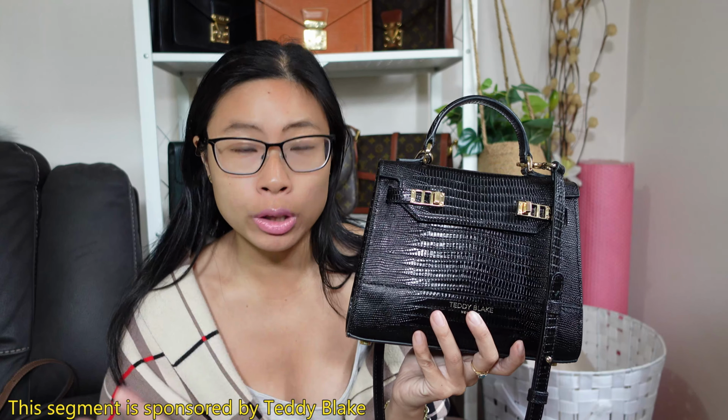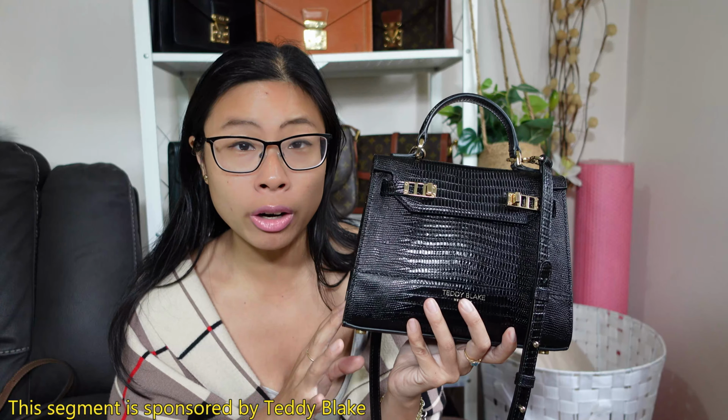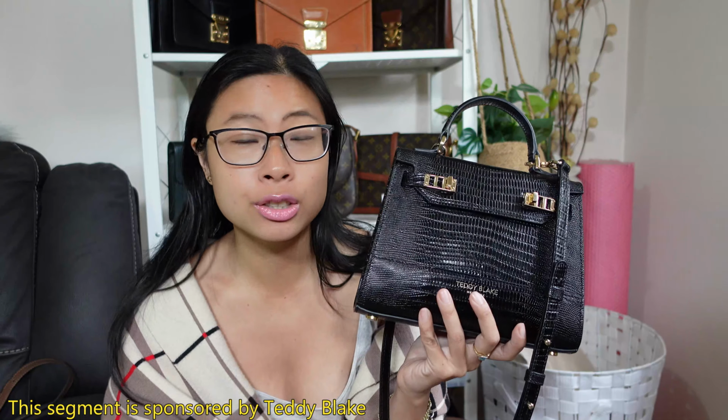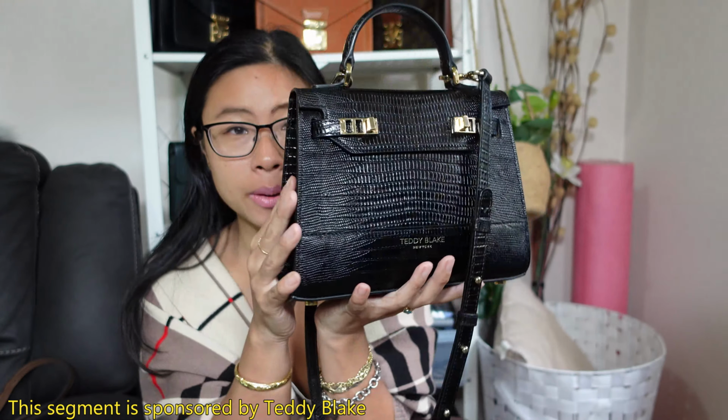This bag, I've worn it all seasons. I wore it in the Australian spring and summer, and now I'm wearing it in the Australian autumn and winter. It just goes with all my outfits. So easy to pair, and it has feet. Totally love this bag.